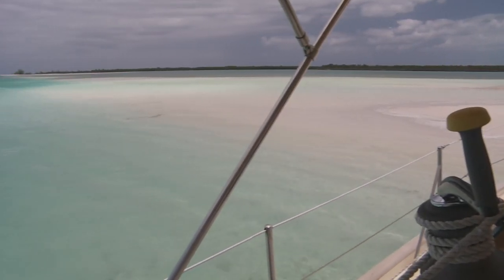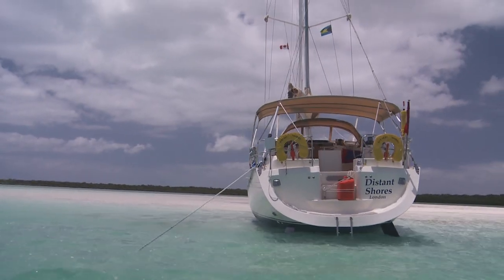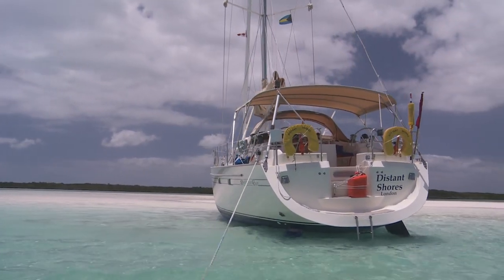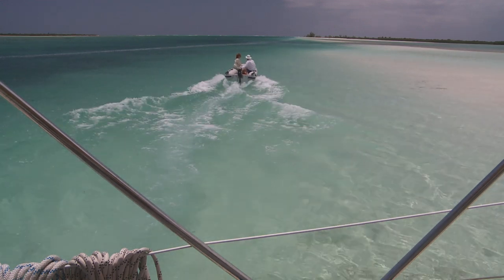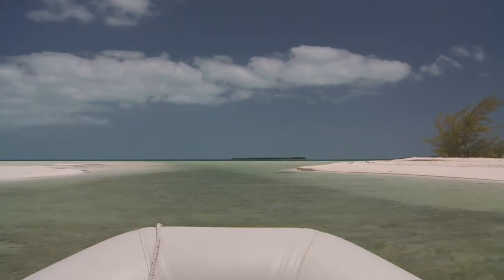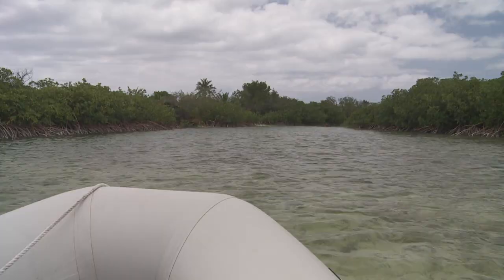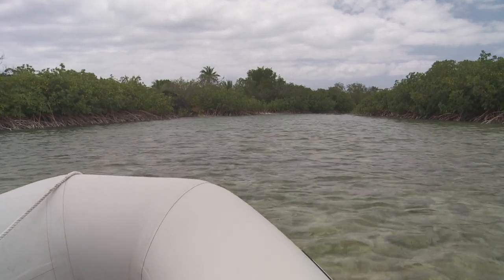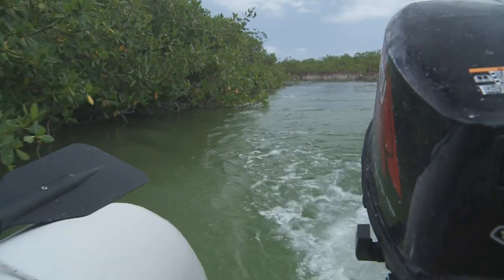Now we want to explore the surrounding mangroves, which are also full of life. The boat is securely beached and anchored, so we head off in the dinghy for an afternoon outing through the mangrove creeks. Mangroves are found only in tropical and subtropical regions such as the Bahamas. They are forests or communities of trees and shrubs that grow in saltwater areas and are known as island builders.